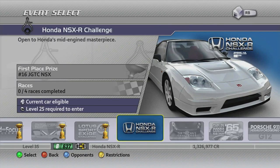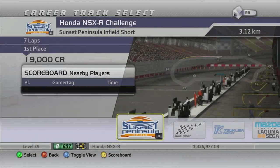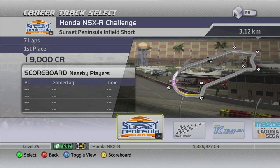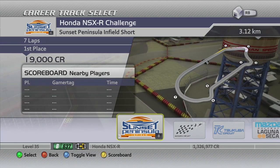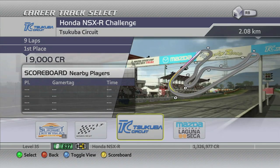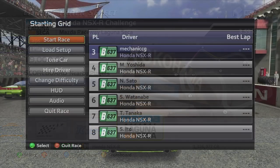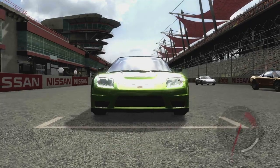All right, here we go. It is time for us to take part in the Honda NSX-R challenge. We're currently streaming on Twitch with no face cam due to the fact that it is so hot. So I currently am sat here butt-ass naked, but I've still got to make some content. We're starting off with Sunset Peninsula, moving on to Suzuka Circuit, Tsukuba, and then finishing off with Laguna Seca. Let's get going.